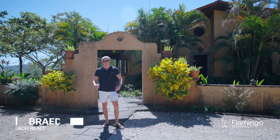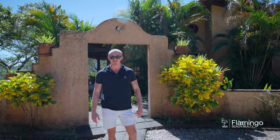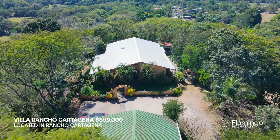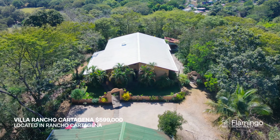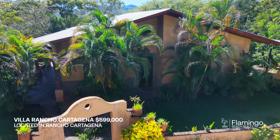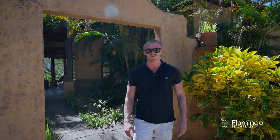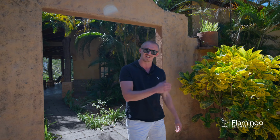Today it is my exciting pleasure to show you a brand new, beautiful listing of mine via Rancho Cartagena. This spectacular finca-style home is perched in a gated community here in Rancho Cartagena, focused on the nature. We have monkeys, parrots, beautiful fruit trees all throughout. If you're looking for that authentic Guanacaste Blue Zone lifestyle, this is definitely the place for you. Come check it out with me.